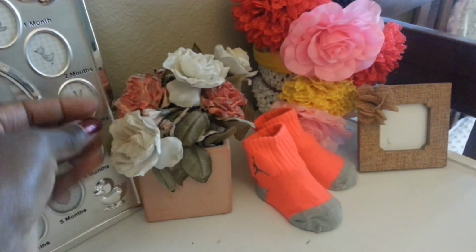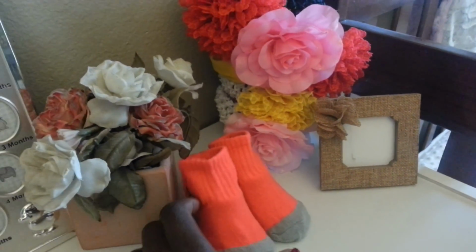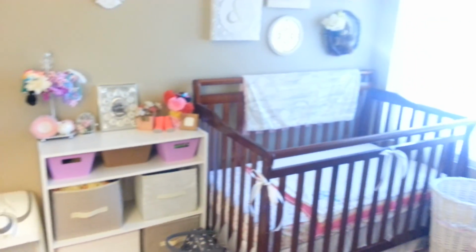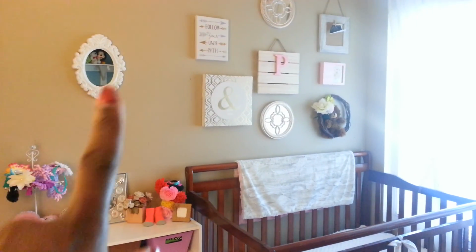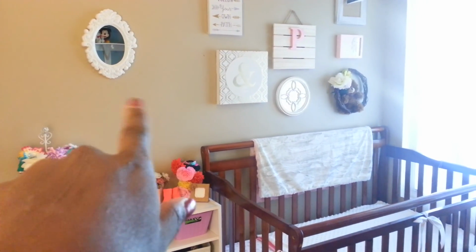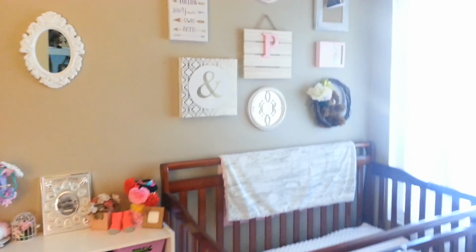Some little vintage flowers that I got that I used for the baby sprinkle. Just some socks that I have sitting up here just because, and another little burlap picture frame that, again, I'll be able to put a picture in. So if I pan out and go over, next to that is her crib and her little gallery wall. I just have a little mirror up here, and what I plan to do under that mirror is put one of the IKEA picture ledges right there so that I can either put books or photos up there.